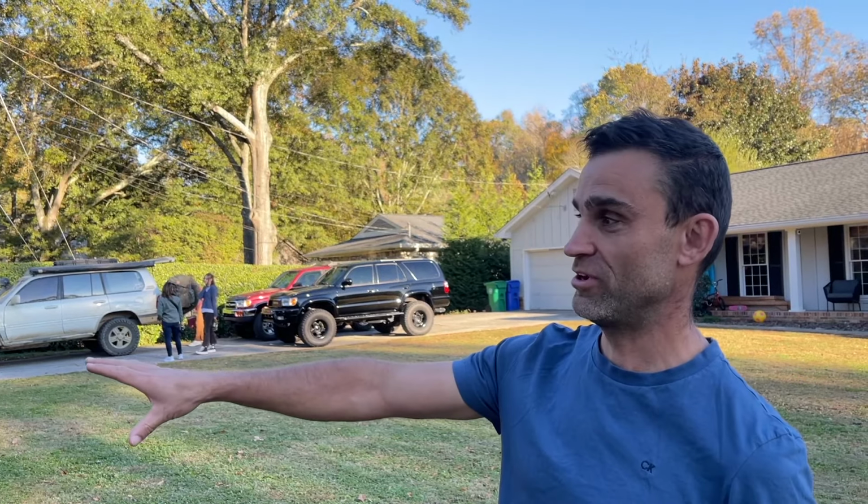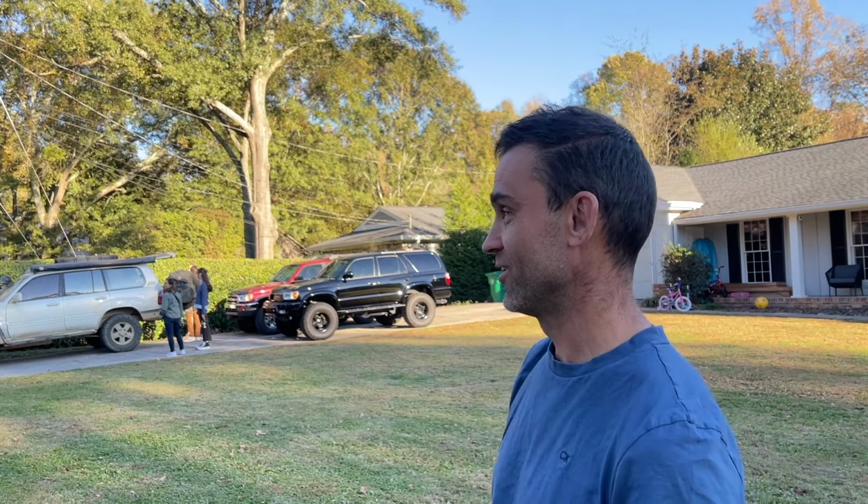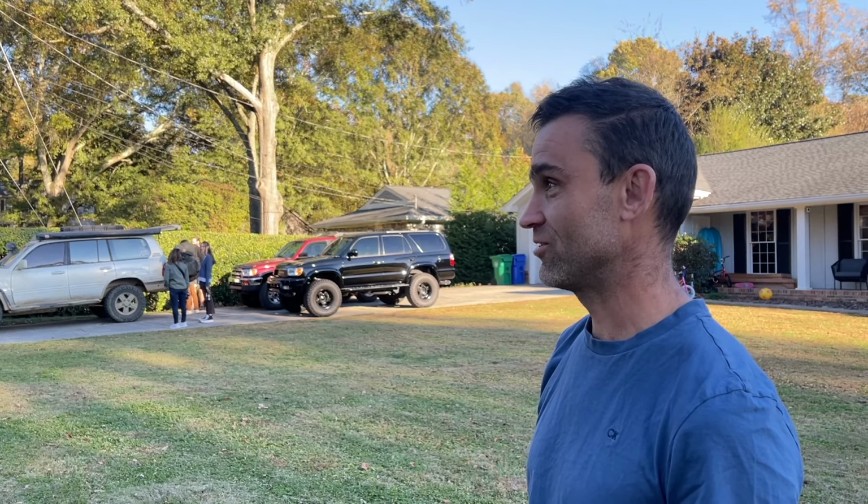It looks pretty good, like a fresh paint job, because I rolled it on the ice, and I can share a picture of what it looked like before. But yeah, pretty happy with how it turned out.